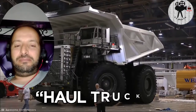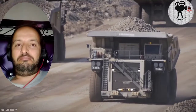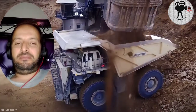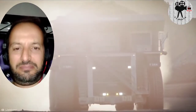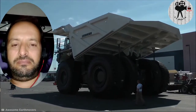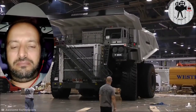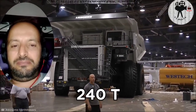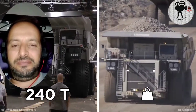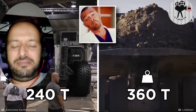Also known as haul trucks, vehicles of this design are used to move huge amounts of earth or other material from one place to another, all in one go. But what's really fascinating about this particular truck is that it has one of the lowest empty vehicle weights for its gargantuan proportions. That means it weighs in around a paltry 240 tons. I say paltry only in comparison to the standard payload it can carry, which can reach 360 tons. Now that's one heck of a haul.